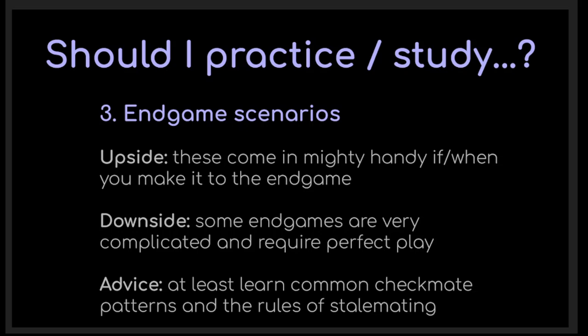And increasingly, you will find yourself making it to the endgame. The more that you're paired with players at your level, you end up exchanging off pieces and maneuvering, and you realize it's just a king and some pawns. Now what do I do? And that's why it's important to study various endgame scenarios.